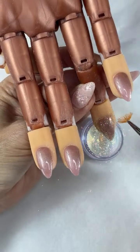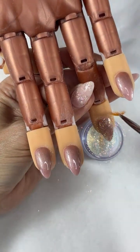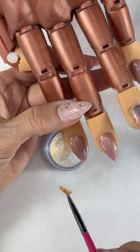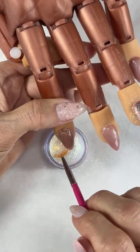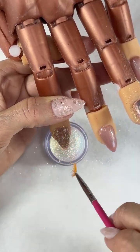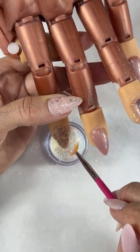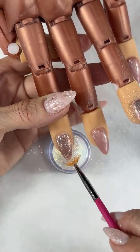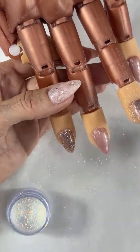I don't know how many they have. It seems like everything I teach with sells out, but oh my gosh, that is so pretty. I want to do my nails again. Thank you guys for joining me and me using these colors for the first time. All the colors from the polish all the way to the shimmers and glitters.